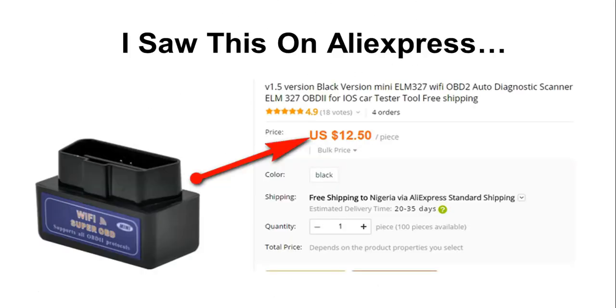But then, let's look at another case study. I saw this product on AliExpress for $12.58. What does it do? It's an OBD scanner. You can use it to scan your car and know what's wrong with it, so that you go to a mechanic and tell him, this is what's wrong with my car, fix it or change it. So the mechanic doesn't just cheat you. So it sells on AliExpress for $12.5.